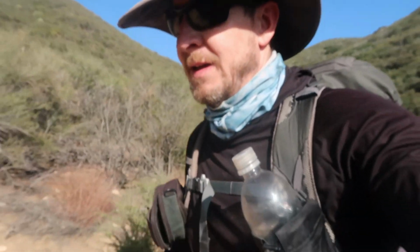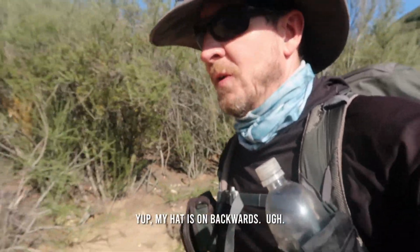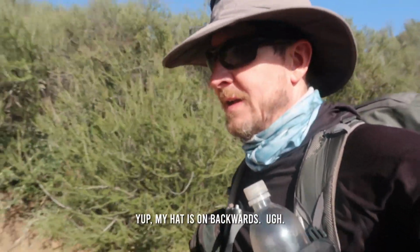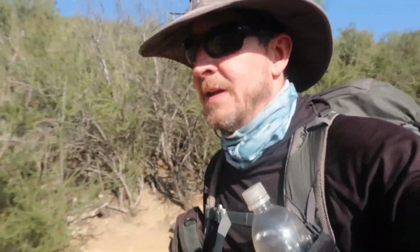Callan's been nursing a sore leg for like the last 5 miles. It's been slow going. We have no idea where we're going to stay tonight. There's allegedly camping behind the ranger station. We know we can get water there, and that's why we were trying to get there, because it's the only water source for a long way. But stay tuned, see where we end up tonight.